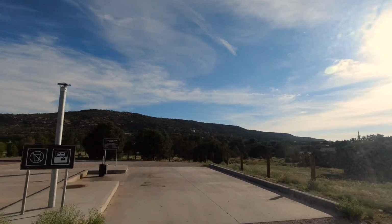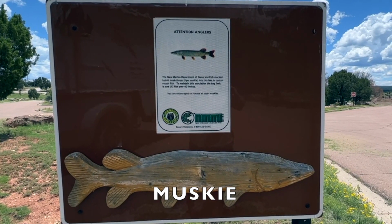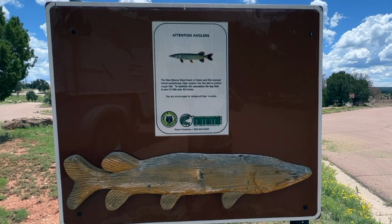Oh, and we were going to go fishing, but they have a fish here called muskie, and we have to get our fishing license for New Mexico, because even if you stay in the state parks, you have to have a fishing license. In Texas, if you're in a state park, you don't, but here you do. So we decided between needing a 40-pound line for muskies and buying the state fishing license, that we would just wait till the next state park.